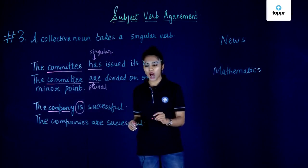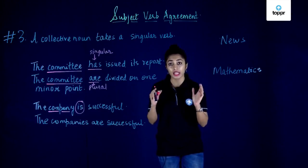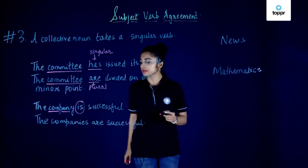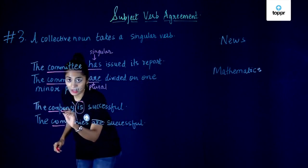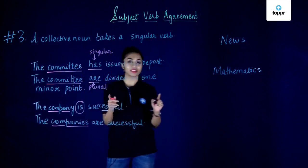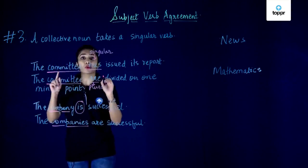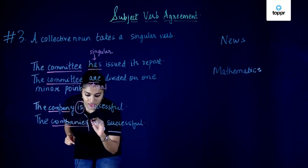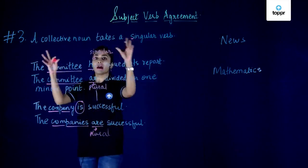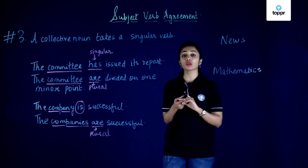The companies are successful. Here, an important thing to understand is collective nouns can also come in plural forms. Like in this sentence, company. Company is a singular form and companies is the plural form of the collective noun company. And therefore, when a collective noun is plural in nature, it takes a plural verb. So, these were our basic rules of subject-verb agreement pertaining to the collective noun.